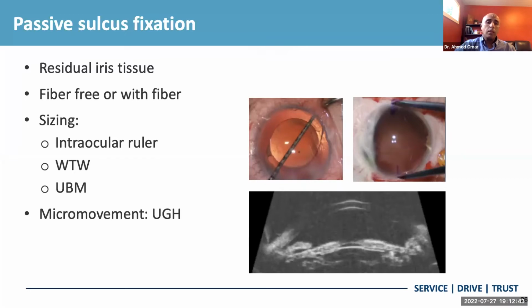The trephination of the artificial iris depends on the size, or the white to white, which you can measure outside white to white and subtract 1 millimeter. Or you can use an intraocular ruler, or you can use the UBM to measure the internal white to white. Because in some situations where you trephine the device slightly smaller than the internal white to white, the device could have some micro movement that could result in uveitis glaucoma hyphema syndrome.